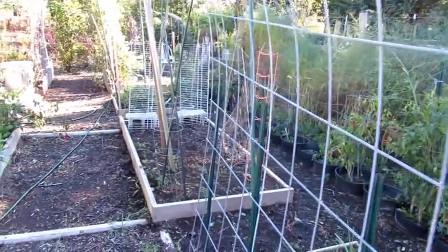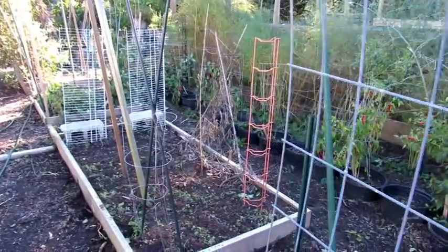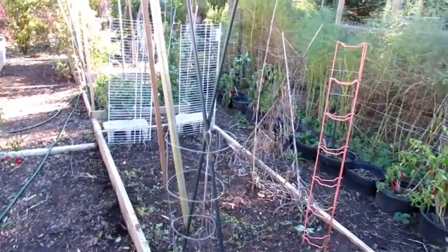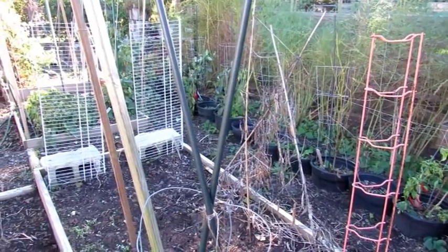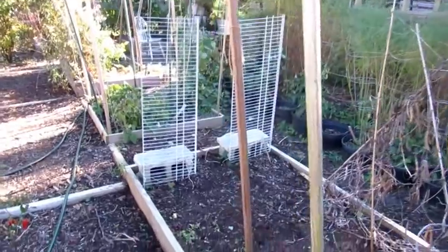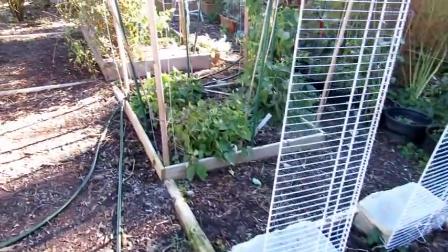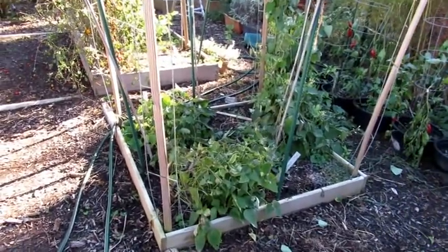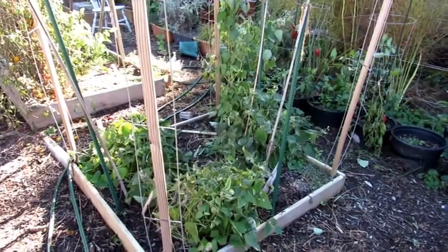It's impossible. I've been doing this for decades. I still learn. I still make mistakes. So the mistake people make is they just think about starting a garden and they never get started. So start with a small plot, maybe something this size, maybe something just 4 feet by 4 feet, maybe both. Put them in a place where they get 6+ hours of sun.